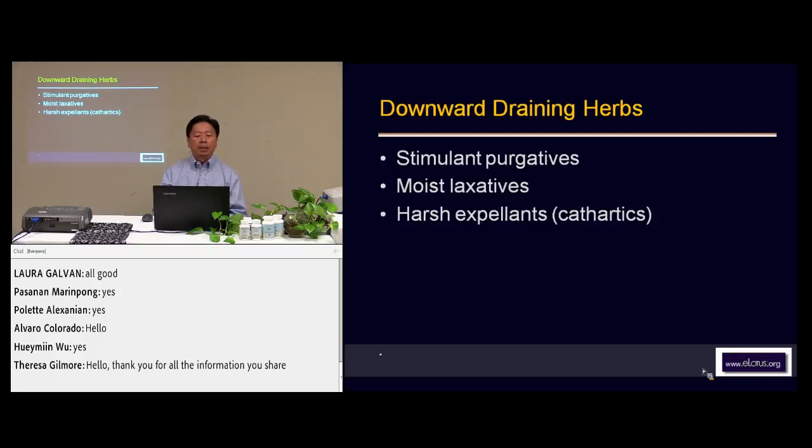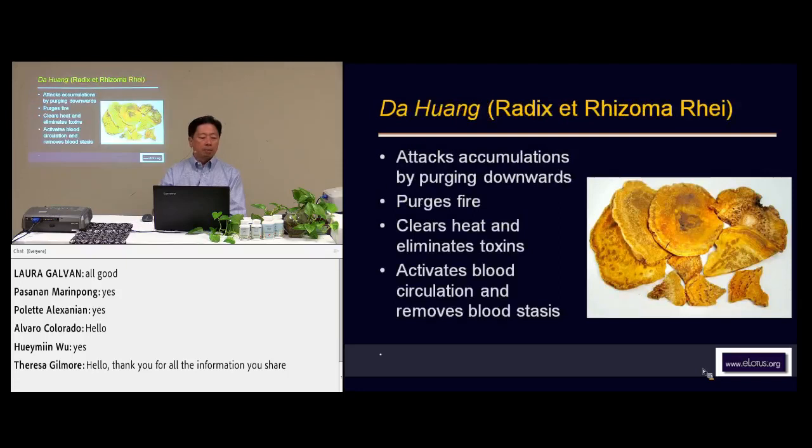And the last part here are the harsh expellents or cathartics, and these are the herbs generally used to treat a more severe condition, such as ascites, peritonitis, maybe appendicitis, and so on. Once again, this is the area that I mentioned earlier, that these are indications for downward draining herbs and formulas. But in the United States today, or in most of the developed countries today, these are considered to be urgent or emergency conditions in which patients usually will go seek treatment in Western medicine. Now let's go ahead and look at some examples of single herbs and herbal formulas.